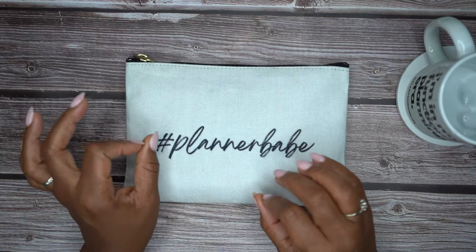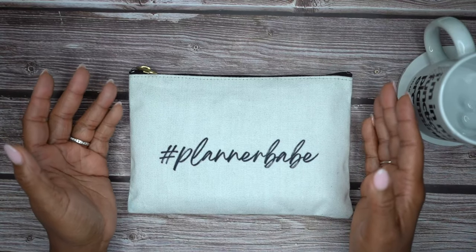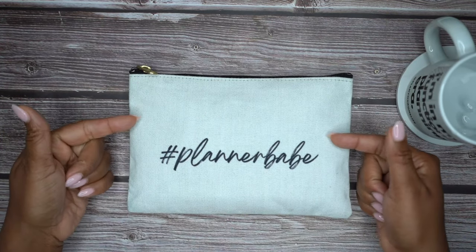I love that one. That's one that I will carry with me sometimes when I'm going on, I would say, a trip that is at least 5 days or more. But for something shorter, I will carry something like this, which is just a little bit slimmer and smaller.